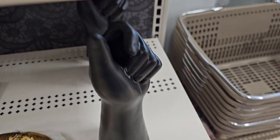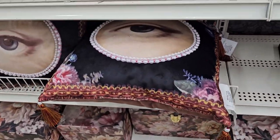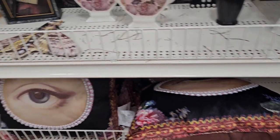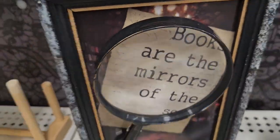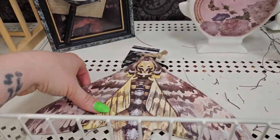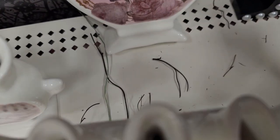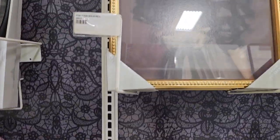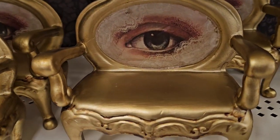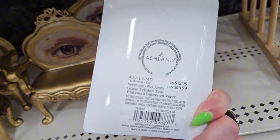I was so very excited to see that they actually did have this stuff out, and as much as they did, I still feel like there was a lot missing, but there was more than I could have hoped for. And I really do love the line. It gave me a lot of inspiration for crafts that I might want to make, like that magnifying glass on the picture was really cool. I loved these art pieces, and some more coming up soon. And I adored all of the eyeballs. There was just something so whimsical yet spooky about them.